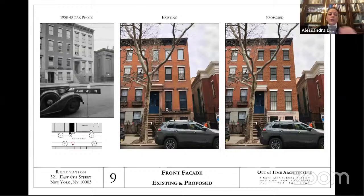This is the front. Again, for reference, the initial photograph from 1949. Unfortunately, we couldn't find anything earlier than that. This is what the house looks like now. And this is with the rendering of what we're proposing for the windows to be replaced and to be all matching, because everything here has been replaced over the years in a very haphazard way.